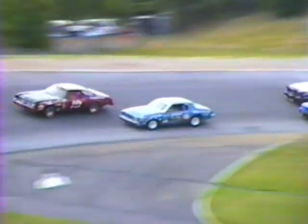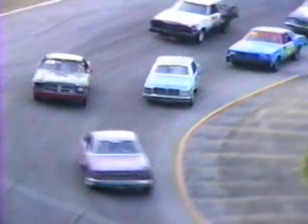Purple Perry on the outside takes it over. Perry Fleming in the number 5. On the outside, the 19, Jerry Humiston. Humiston with two feature wins already in '91. Humiston out of the middle of the pack in second now. The 56, Rick Fleury in the third spot.